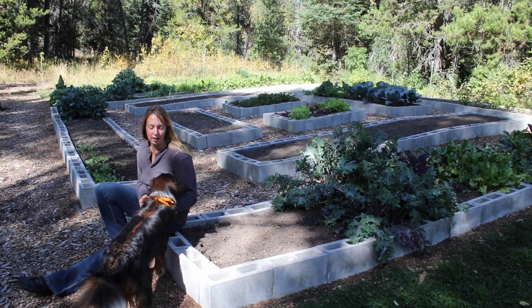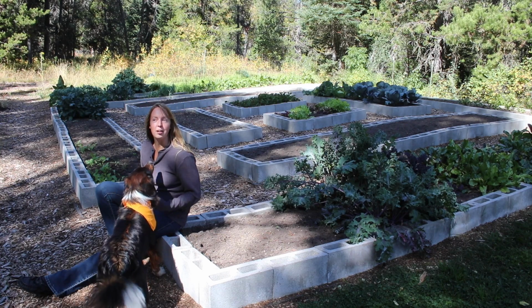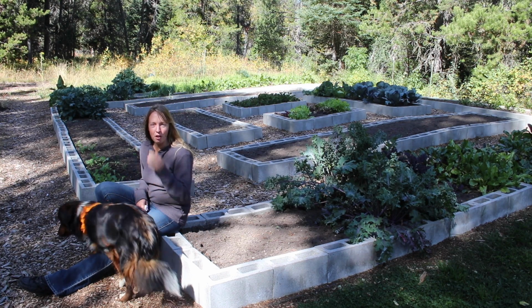This is Burley wearing his I'm Not an Elk scarf, and it is, what are we here? Toward the last week in September now. This is definitely fall here.